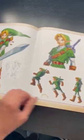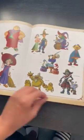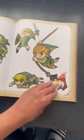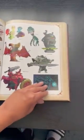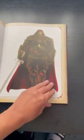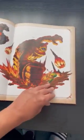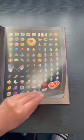And this will be a great add-on to any collector of things of Legend of Zelda, of gaming, or any fan of art. It is highly recommended. You can get it. It is available, and it is definitely worth the price. It is about 200 pages, and it would make a great gift for any gamer or any collector.